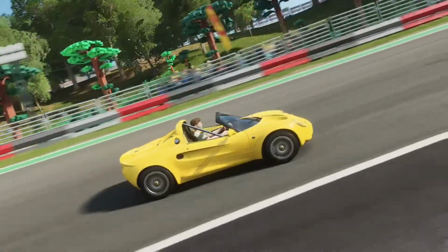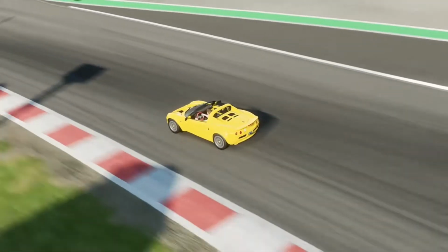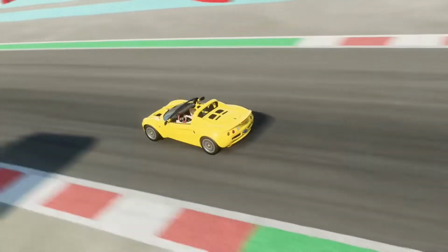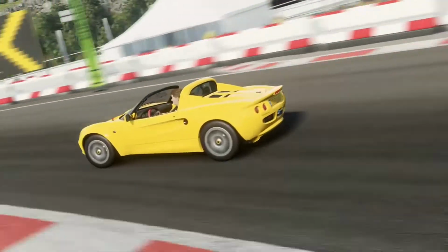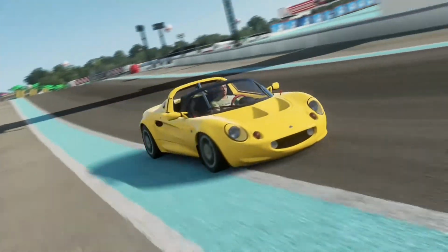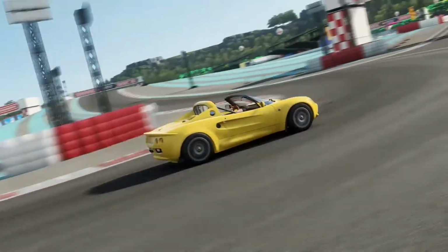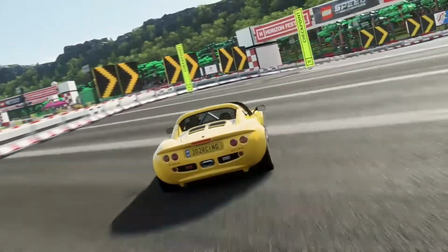It was their best-selling model ever, even more than the original Gordon Murray Elan, and yet it was brutally simple. There were no groundbreaking innovations, there were no revolutionary changes. It just encapsulated the Lotus motto: simplify, then add lightness. And some models took that a bit more extreme than others.